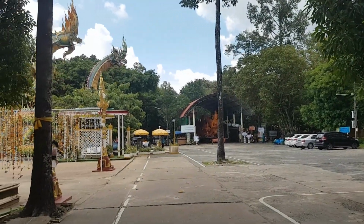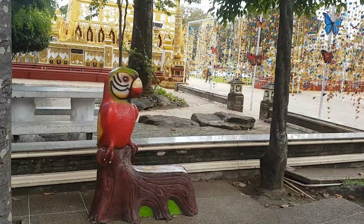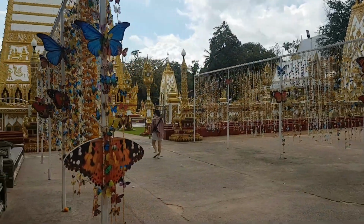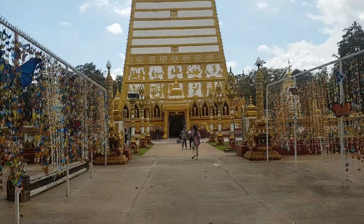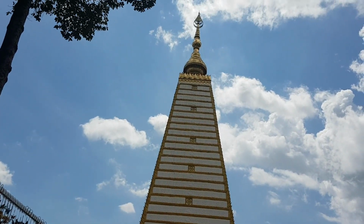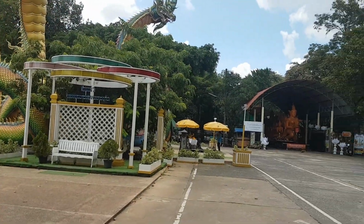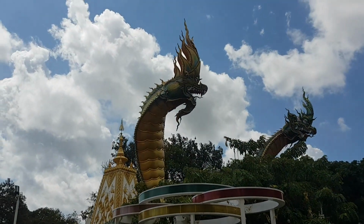So we'll just take a stroll around. Hopefully the sound has improved a little. We've got a poly parrot over there. Of hanging butterflies. Very pretty tower. All in gold and white. Looking nice. Go a bit further along. A couple of serpents or dragons.